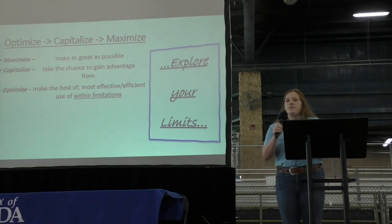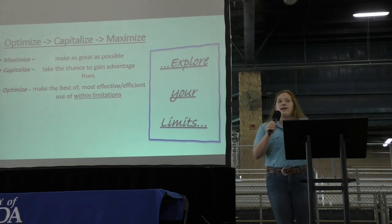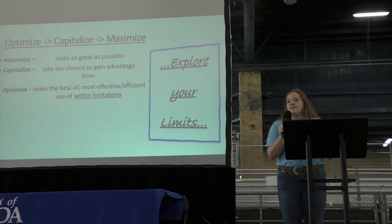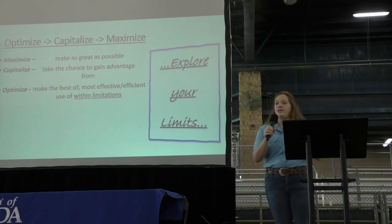And I have that underlined because everybody here has limits on their operations. We don't all have the same limits, but everybody has limits. So there may be management practices that are recommended today that you feasibly can't implement, but there may be some that you can. So you just have to explore year by year what your operation can handle and how your management styles can match your long-term goals.